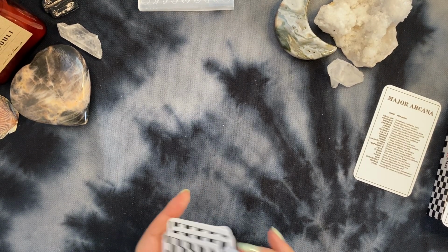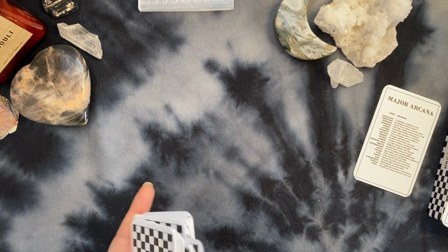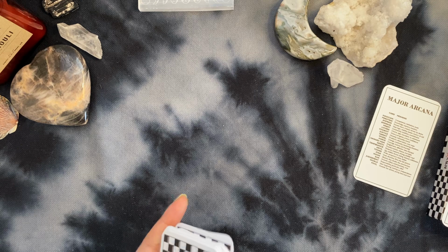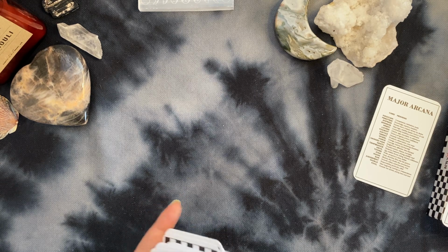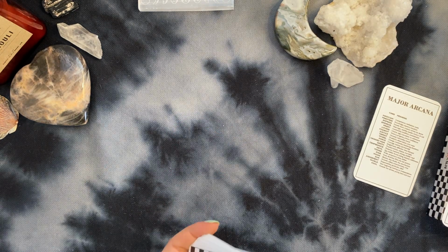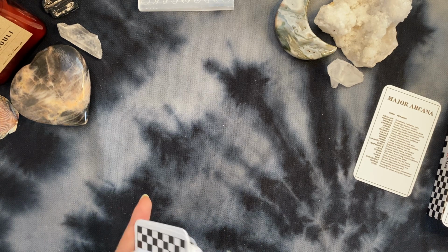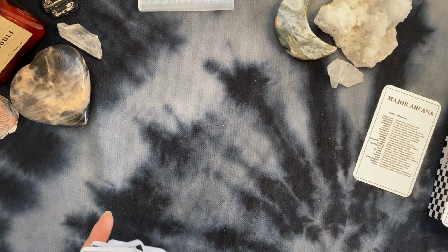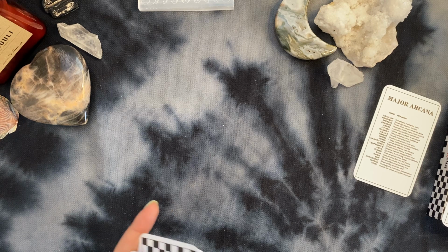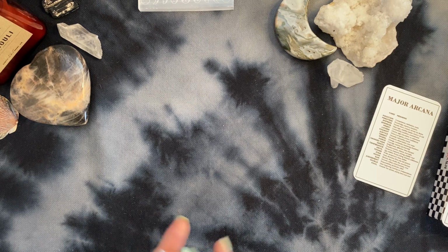All right, so let us just pull some cards and see what they look like. I will be honest, I do sometimes struggle with pip minors because I am a very visual person and visual reader. So if I don't have a scenic depiction to sink into, sometimes I have to count the wands, count the pentacles, and that can be difficult. So let's see what comes through right now and see how I feel about reading with it. Because I know other people just love pip decks, and yeah, I just prefer the scenic minors, but we will see how this feels for me.